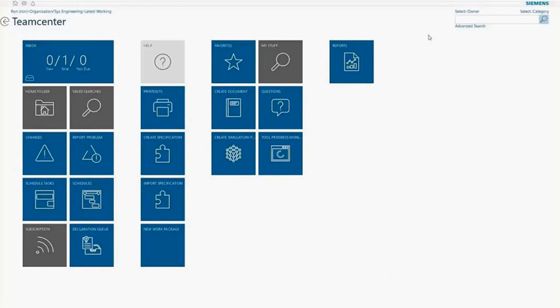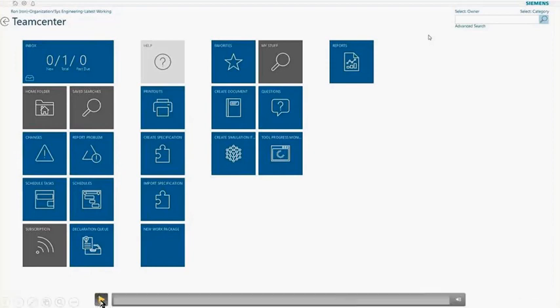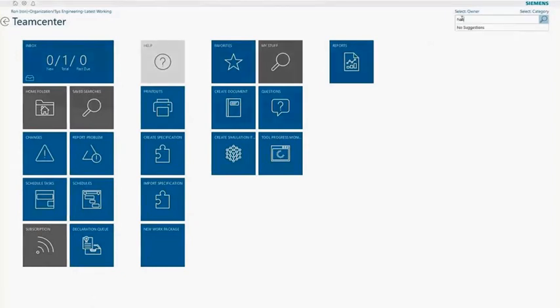So you're looking today at a web browser. I merely point my web browser at Teamcenter. This is what we refer to as Active Workspace. In this case, if I were going to start a new project, for example, for a new hand drill, I'm going to look for the specs or the existing requirements so I can start there.